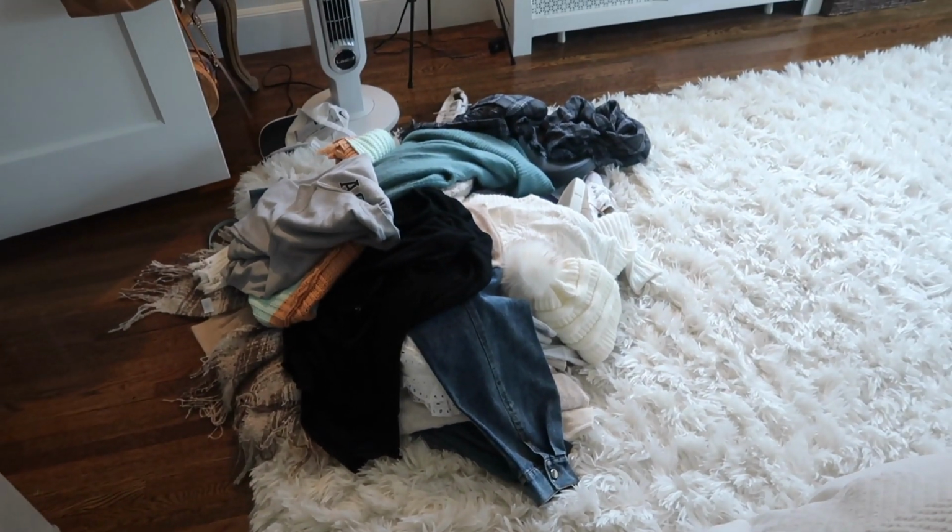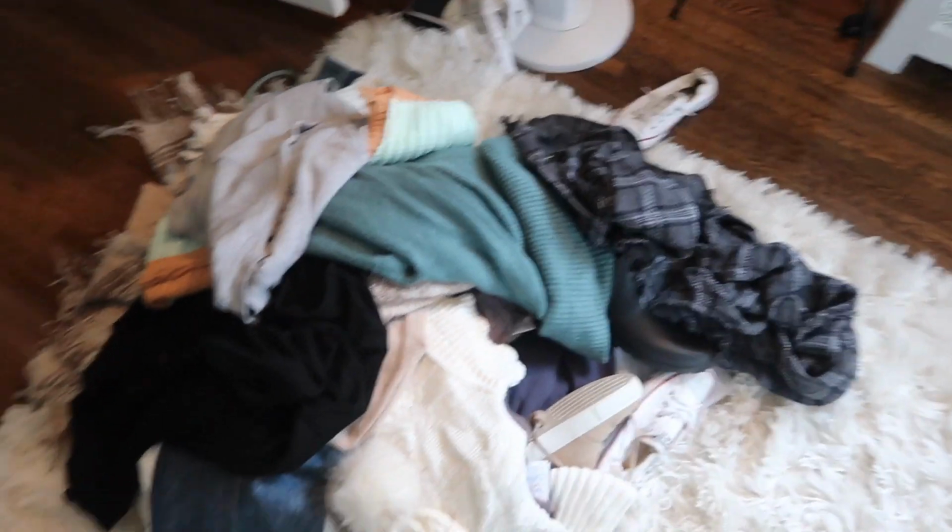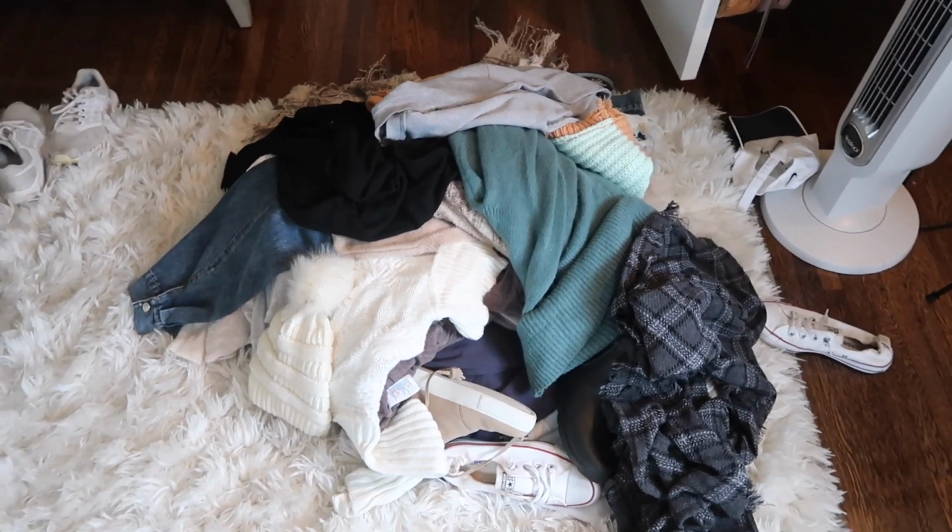And then this, my friends, is the pile of everything I'm getting rid of. I'm very impressed with myself. This is a big pile.